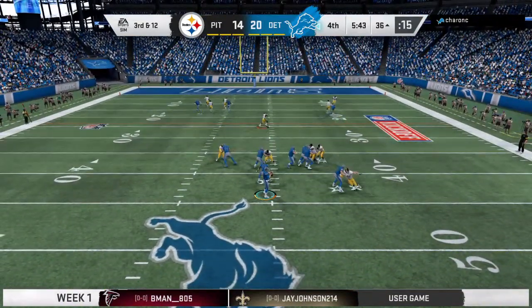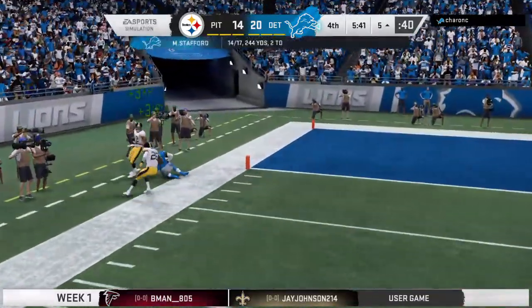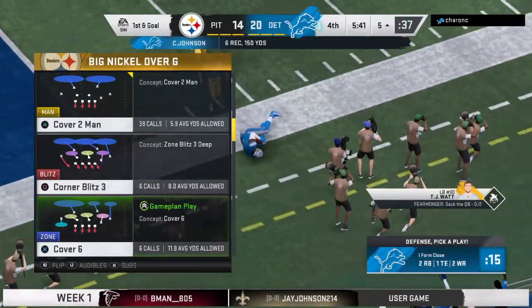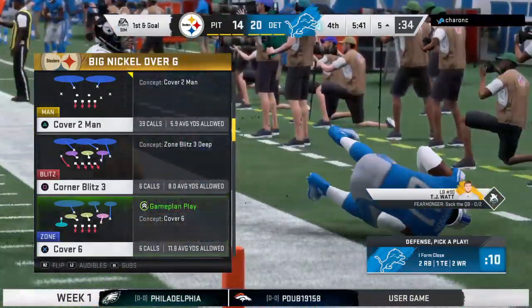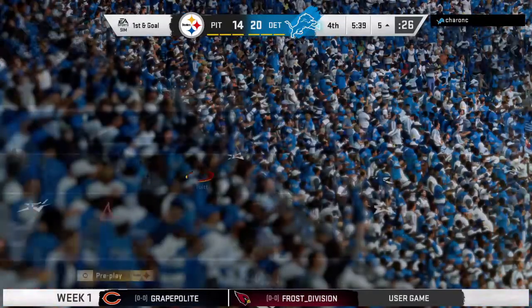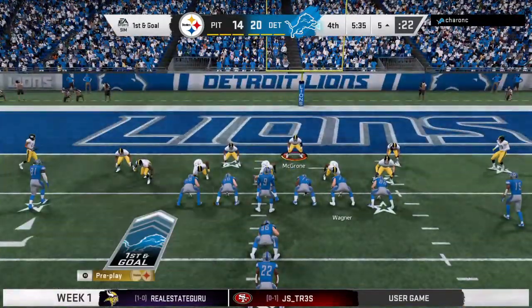From the gun, here's Stafford going up top. And this is taken in at the 5. And he will reach the 5-yard line before going out of bounds. They're able to convert on 3rd down, and that sets up a 1st and goal. So 1st and goal, 6 points here would go a long way toward wrapping this one up.